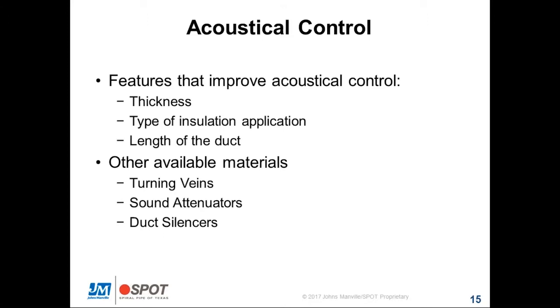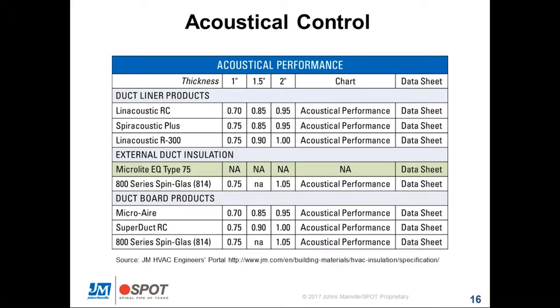Just as before with our thermal performance chart, you can also see that we have an acoustical performance chart. Within the JM Engineer portal, all your acoustical needs can be found located within the charts. You will notice here that the Microlite EQ insulation, or duct wrap insulation, does not have any acoustical value. That's because, as we discussed before, duct wrap has very little impact on acoustics within a duct system. All this information can be found at the website below or at jm.com.